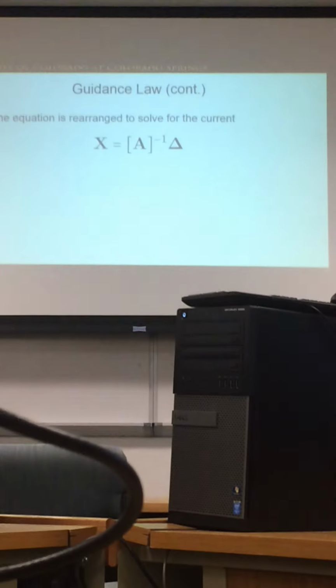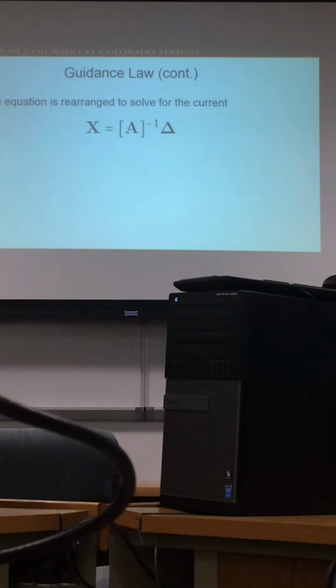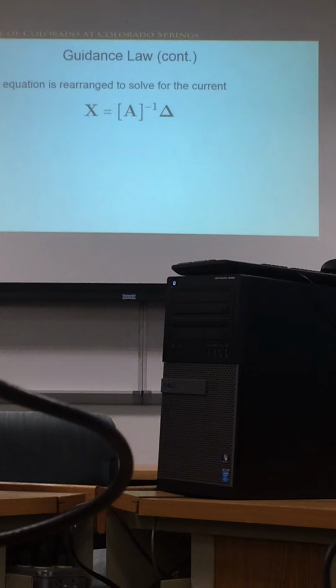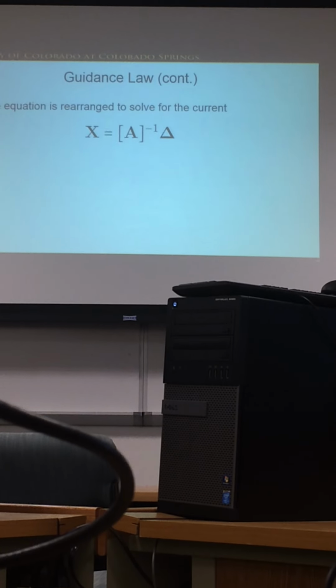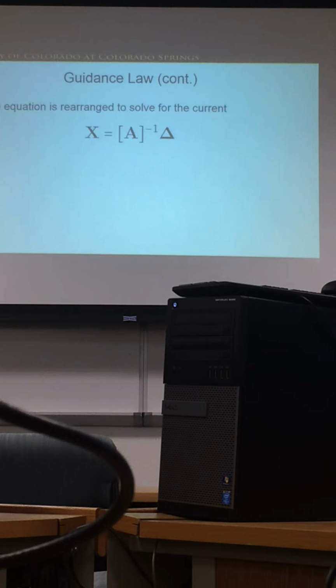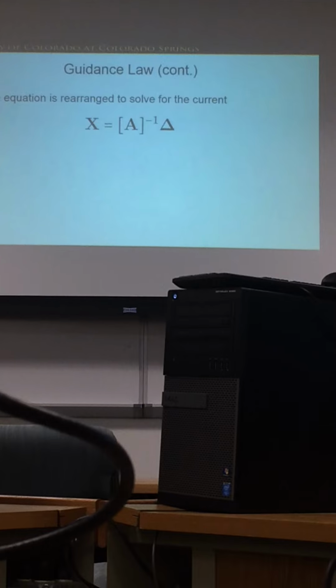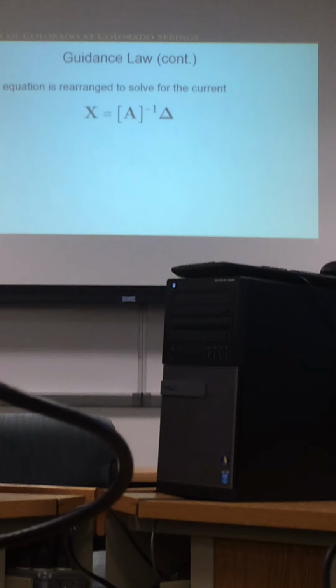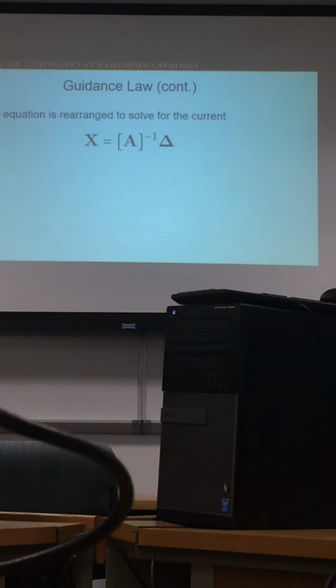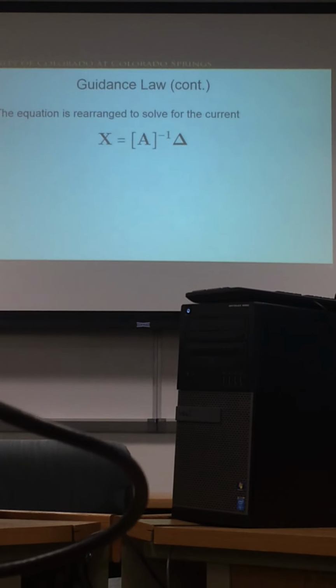Likewise, you can rearrange the equation to solve for the current and say, I want these changes to the orbital elements. If you multiply the inverse of the A matrix by that change, it will return the values for the current to achieve that change. So Scott, do we have any assurance that the A matrix will always be full rank?